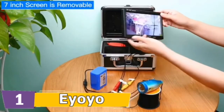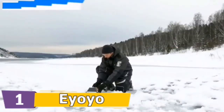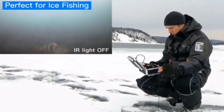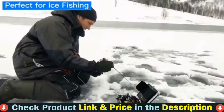With 12 pieces of IR LED lights, fish will be seen more clearly in a dark environment. Please note, the image will turn to black and white if you turn on the infrared light. The waterproof suitcase is mini and portable, which is very convenient for you to carry anywhere you want. The continuous using time of a lithium battery can be up to 8 hours when the battery is fully charged.